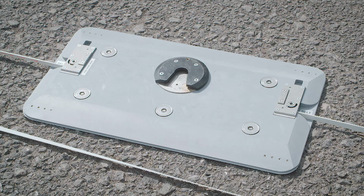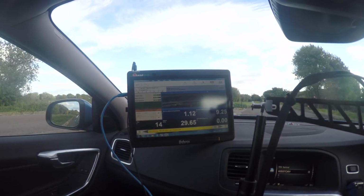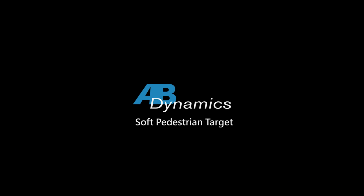The SPT is a versatile system used by Euro NCAP labs, vehicle manufacturers and Tier 1s worldwide. And since it shares the same software platform with all of our other robot systems, the SPT is easy to set up, easy to use, accurate and reliable.